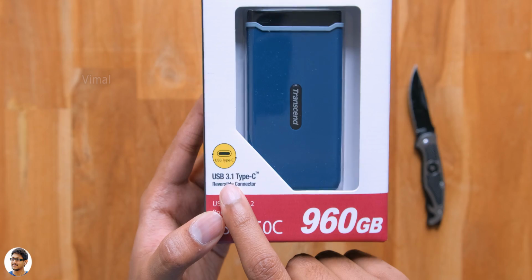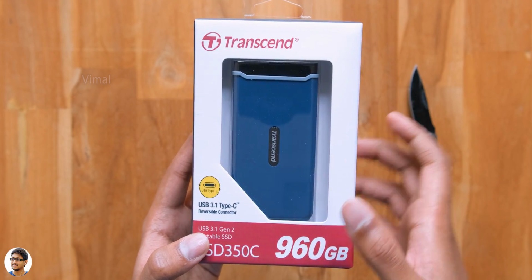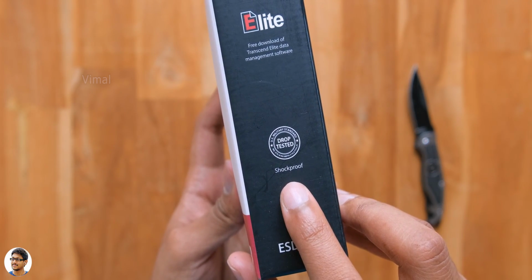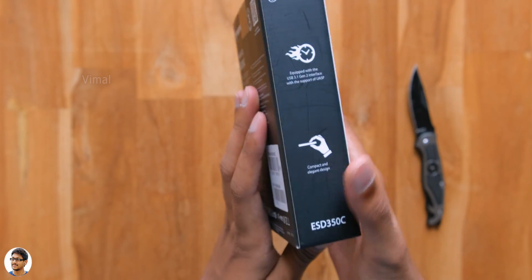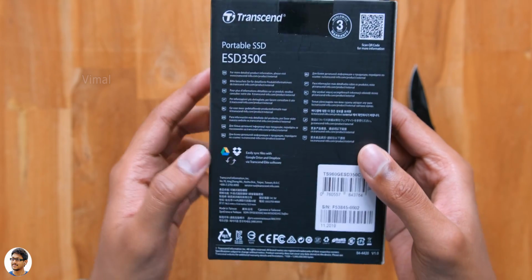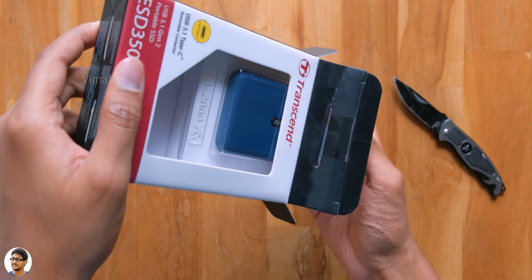That is awesome, right? And one more great thing about the product is it features a future-proof USB 3.1 Type-C interface for connectivity. The drive is available only in one color for now, which is navy blue. And the best part about it is it's also military standard shock-proof. That means even if you drop it by mistake, nothing's going to happen to it. So those were some of its highlights. There's nothing much written on the box, so let's quickly get started with the unboxing.